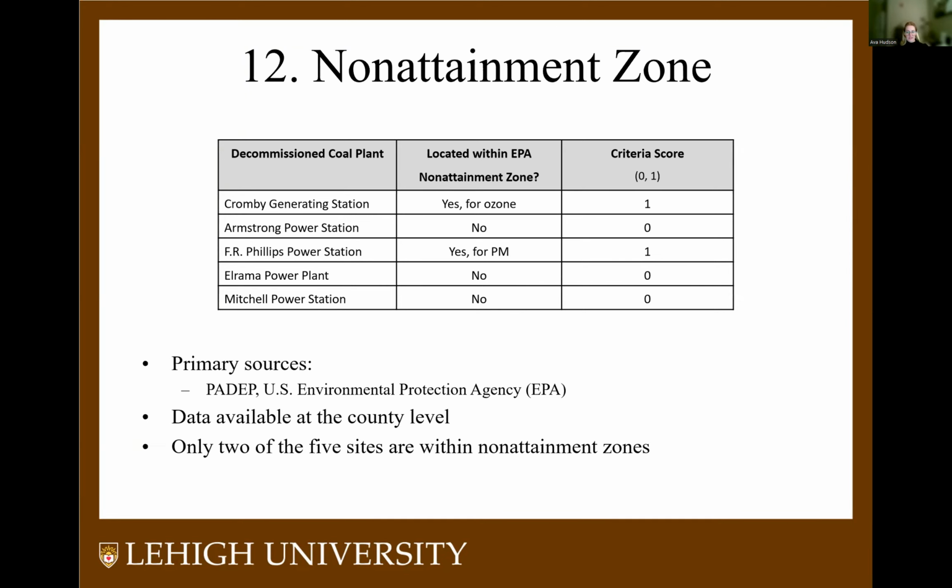So only 2 sites were actually located in non-attainment zones for ozone or particulate matter. Pennsylvania has a deep-rooted history in fossil fuel utilization for electricity generation, which can contribute to the creation of ozone and emissions of particulate matter. And so that has led to the designation of non-attainment zones in the state, because ozone and particulate matter can negatively impact human health. And so again, siting SMRs here could be slightly preferred.